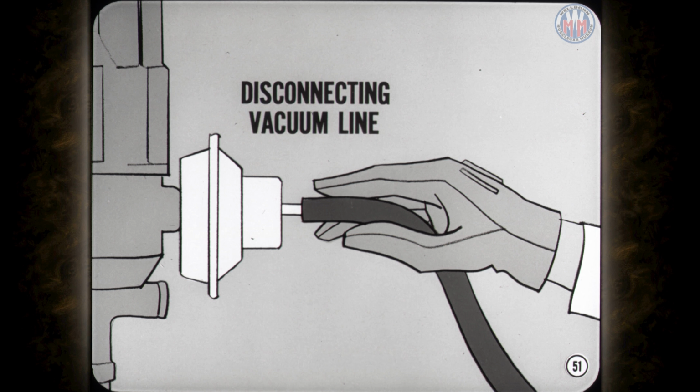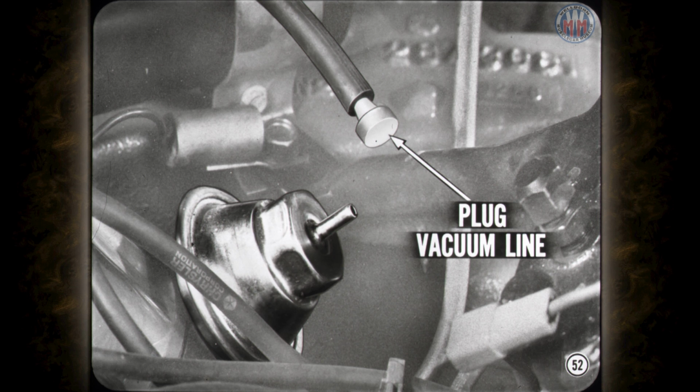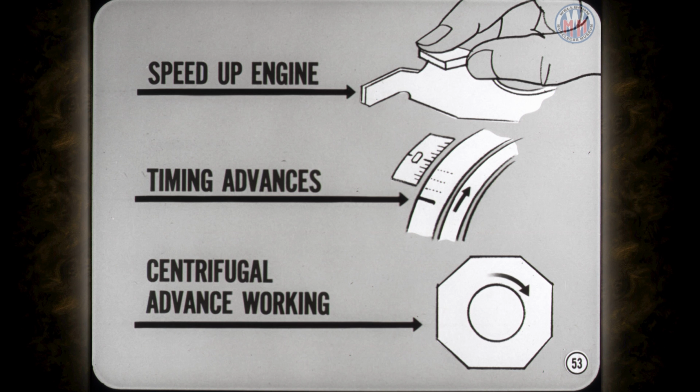Before checking or adjusting basic timing, remove the vacuum line from the vacuum advance unit and plug the end of the line. Disconnecting the vacuum line is the surest way of making sure unwanted vacuum advance doesn't give you a false basic timing indication. After setting basic timing, I speed up the engine and watch to make sure the timing advances as speed increases. This doesn't take the place of bench testing the distributor, but it does assure me that the centrifugal advance is working.